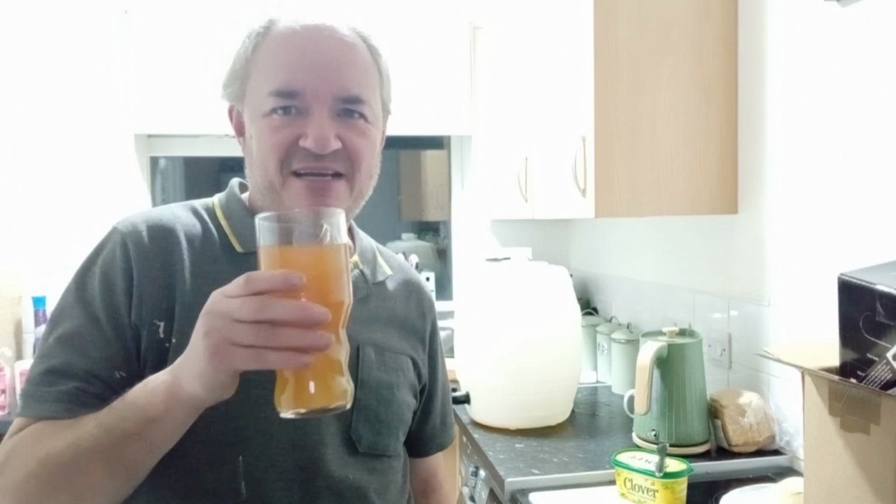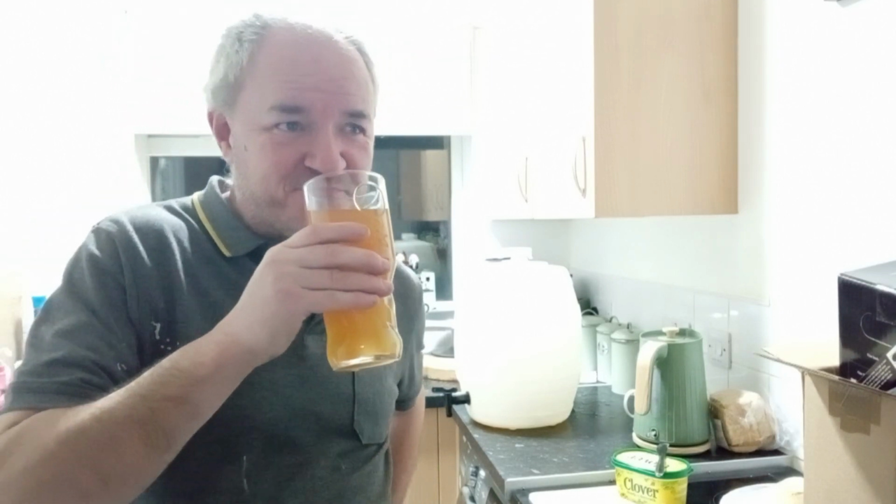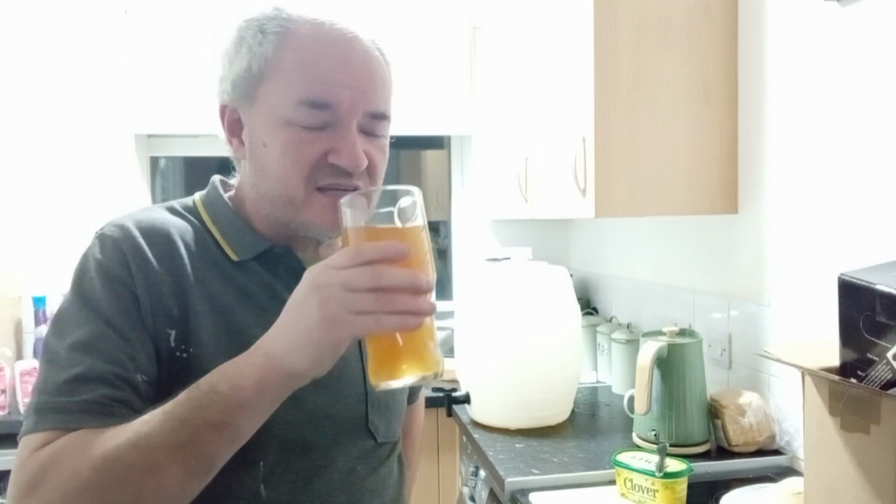Oh, I'm expecting this to wallop me because it is 7% and it's one of those that creeps up on you, like all ciders. You drink them, you don't think you're getting drunk, and all of a sudden you feel absolutely wet. And there's a pint of it here, so I don't care anyway. Been at work all day. I deserve a pint.